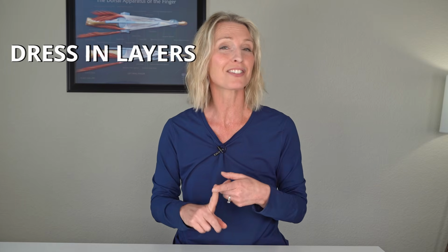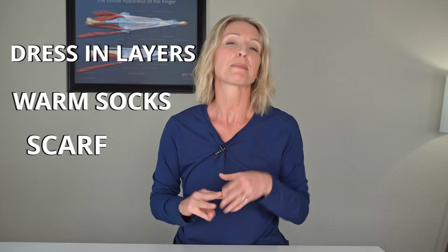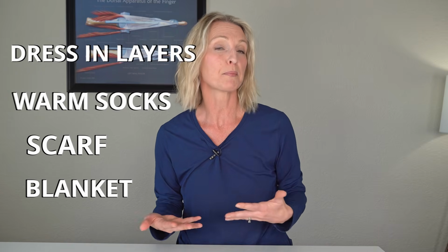Number 2, dress the rest of your body warmly. So if you're not warm at your core, your circulatory system definitely won't be sending any warmth down to your fingers. So I recommend dressing in layers, wearing warm socks, maybe wearing a scarf, even using a blanket, and even using a space heater can help keep your whole body warm.